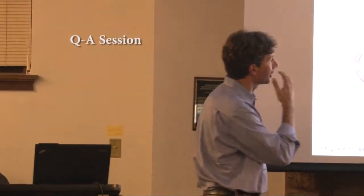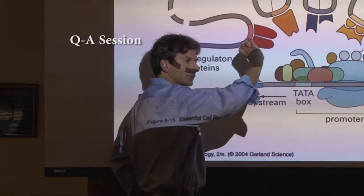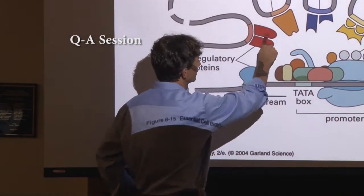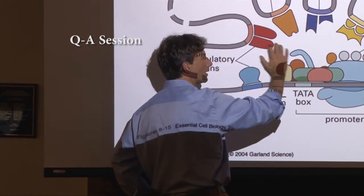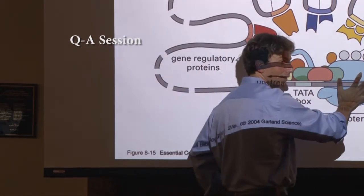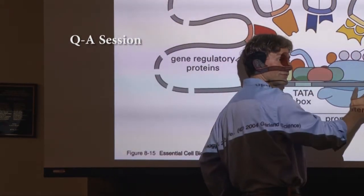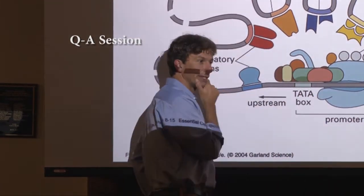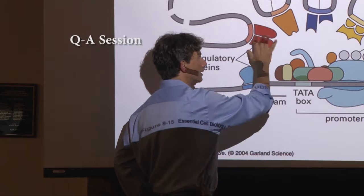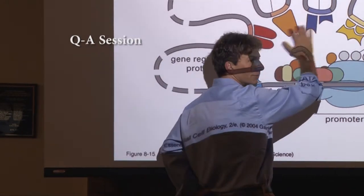Yeah. So we know some parts, okay? There are some parts that serve as landing sites for proteins, and that's these guys here. And these proteins, by contacting the machine that reads the gene, turn that machine on and off. So there are these pieces, called regulatory DNA, which are read essentially by these proteins.